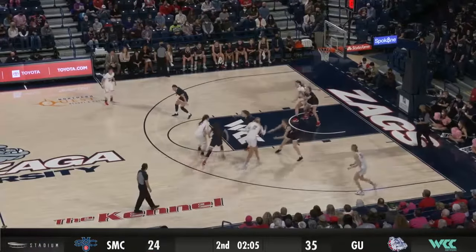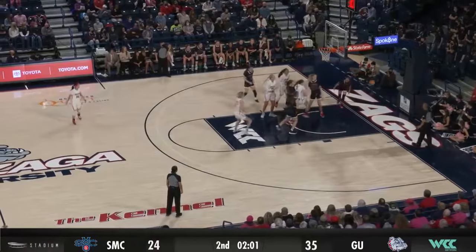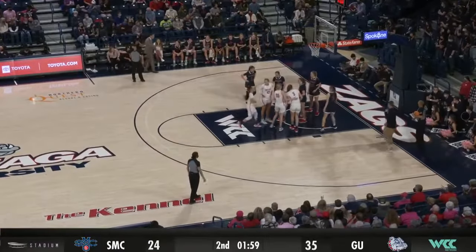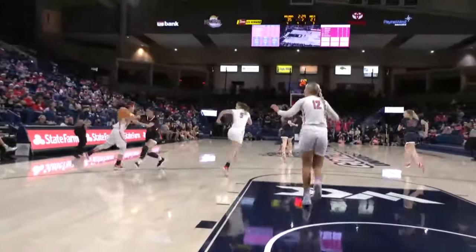Sierra working the screen from Hollingsworth. Getting aggressive, going down the left side. Unable to finish, but it stays with the Zags. And here comes Kaylee. Let's see what happens here.